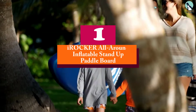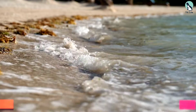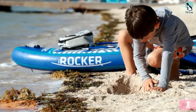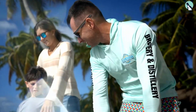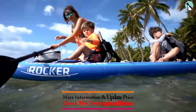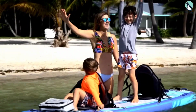And finally, at number 1, we have the iROCKER All-Around Inflatable Stand-Up Paddleboard. The iROCKER All-Around is as rigid, rugged, and maneuverable as any hardshell board on the market. Not only is this board strong, but it's also extremely attractive. What sets this amazing board apart from its competition? It can hold a lot of weight.